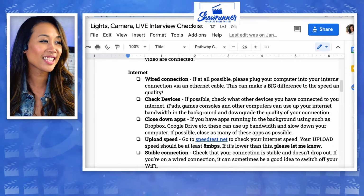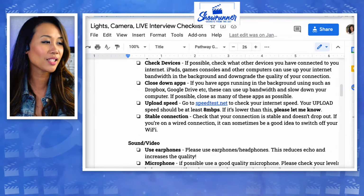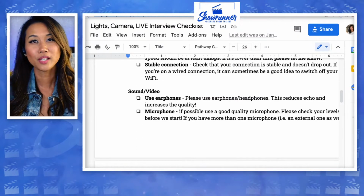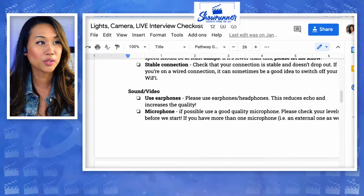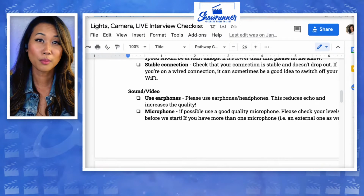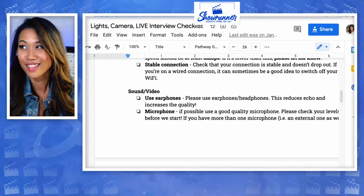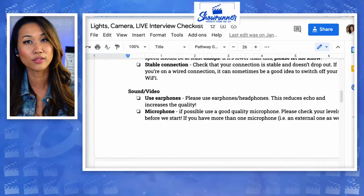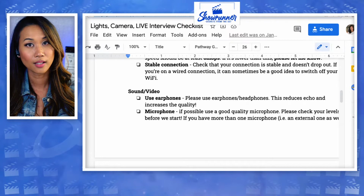All right, so make sure that they have a stable internet connection. Then let's talk about sound and video. Use earphones. Please use earphones, headphones. This reduces echo and increases the quality. If you need to put in more things in here to scare the crap out of them, just be like, if you don't want to embarrass yourself in front of your shareholders, in front of your investors, get earphones.